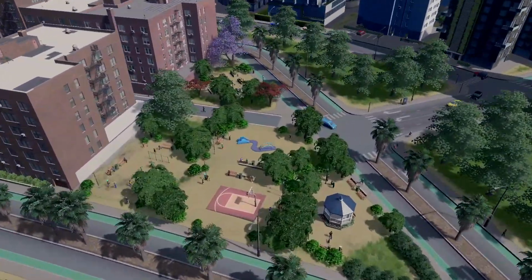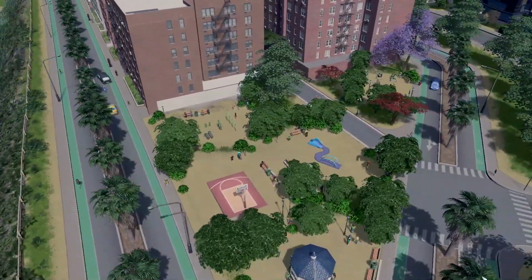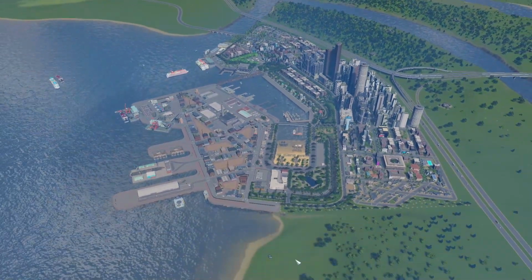So up here, I used Move It and mushed them all together, and it makes one nice, really big park. So that's a really fun way to use them too.